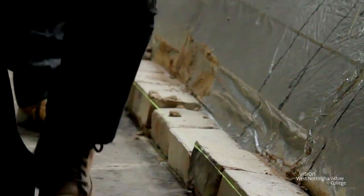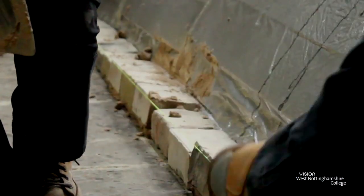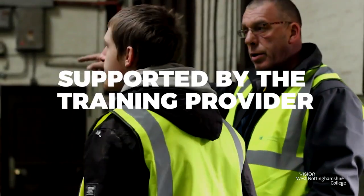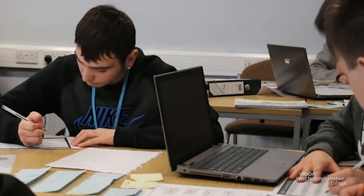Off the job doesn't necessarily mean away from the workplace, and in some cases it may be possible to carry out such training at the workstation. The onus is also on the employer to define what the off-the-job aspect of training entails and how it will be delivered. This can be supported by the training provider. Off-the-job training can include training that is delivered at the apprentice's normal place of work, but must not be delivered as part of their normal working duties. Off-the-job content must teach new knowledge, skills and behaviours required to reach competence in the particular occupation.